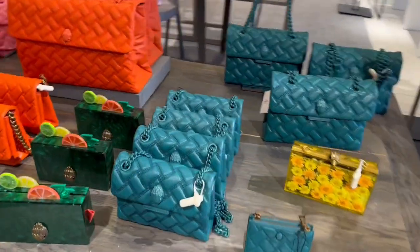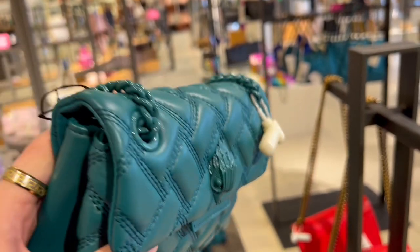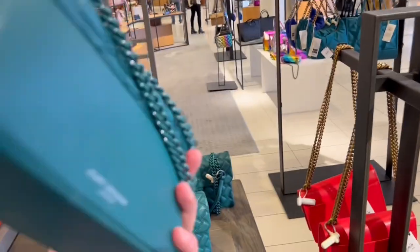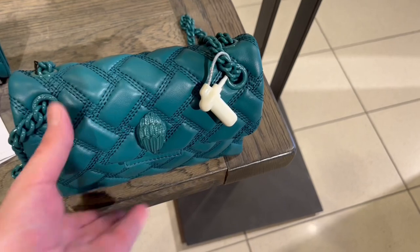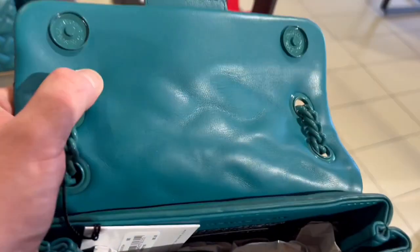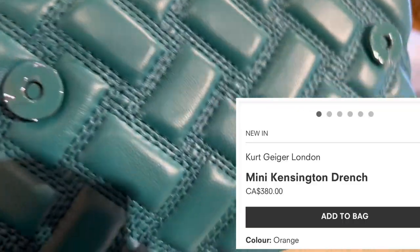But here we move on to some of my favorites. And this is where I had a really hard time walking away. These beautiful Kensington drench bags. The drench Kensingtons are sickening. This one too, the green, I'm gonna say aqua green almost. This aqua green color is absolutely beautiful. This is definitely not a color I would technically gravitate towards, but I really love the hardware and the finish of the leather. Again, the leather was really soft, surprisingly. $265. Girl, I want to go back and get one. I really want to go back and get one.